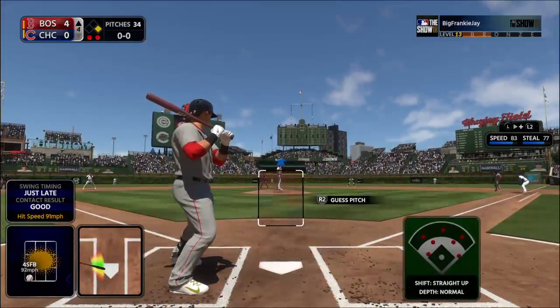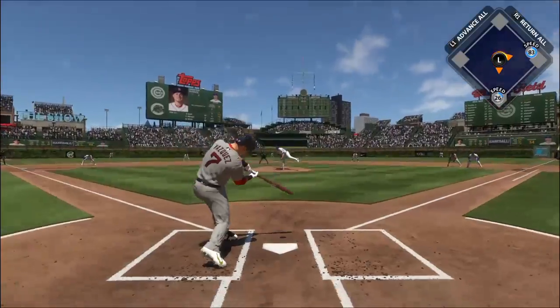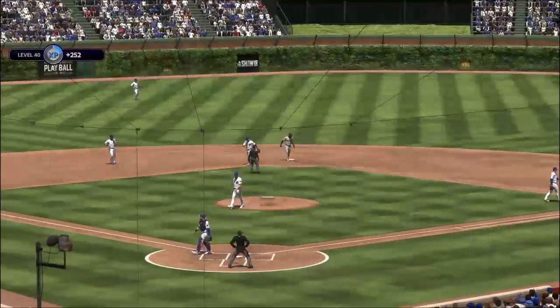Now in the box, Christian Vasquez. From the stretch, to short. Throw in time, and the side is retired.